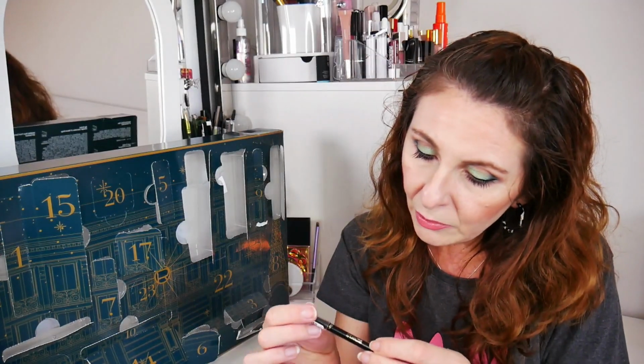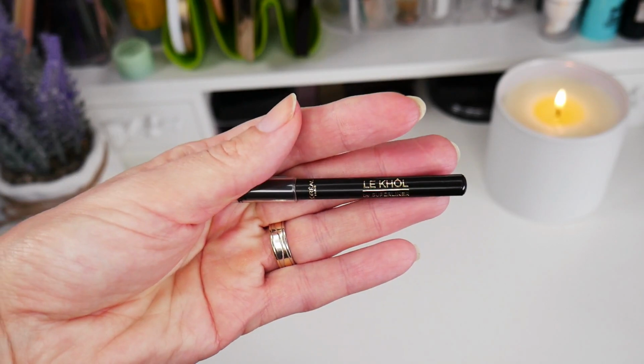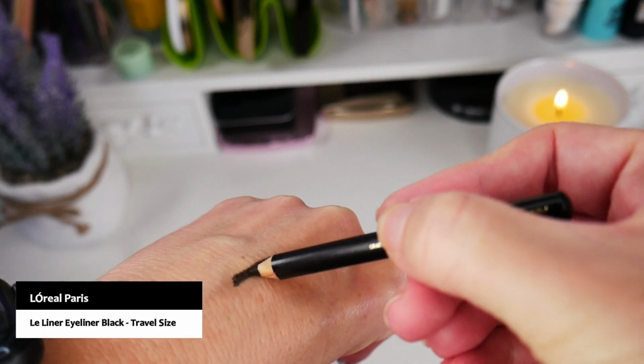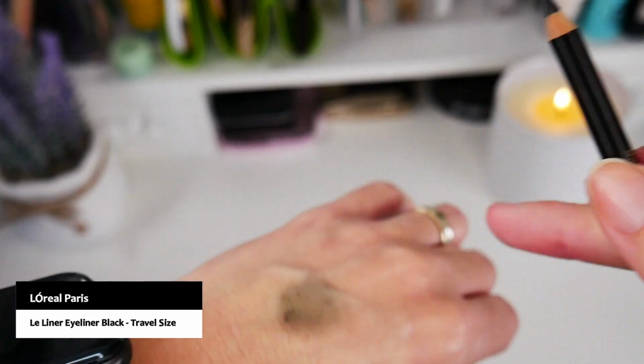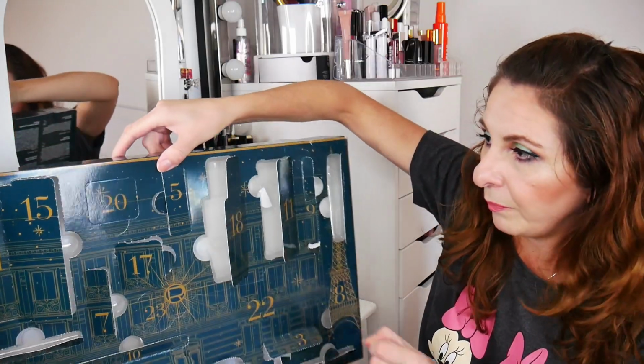Day number 19, it's a travel size of their L'Oréal Super Liner. So this is a kohl liner. Another black liner. Now I would prefer at least one of those kohl liners to be in another shade. Day number 20, it's here.